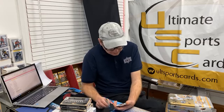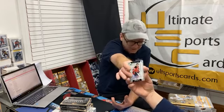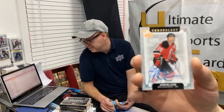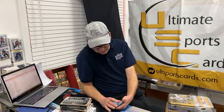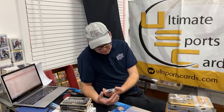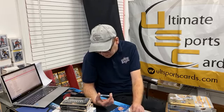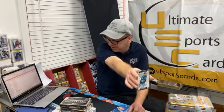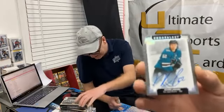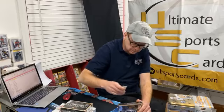Got an autograph. This time it is New Jersey Devil John McLean. I actually really like that guy. I actually know who that is. Legit. Mark L. goes to you. Congrats. And we end this box with another autograph. This time it's San Jose Shark, Kevin LeBlanc. I forget every time. Sorry, Mike. Congrats, Mr. Mike B. It's all yours.